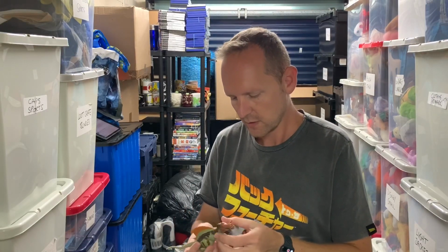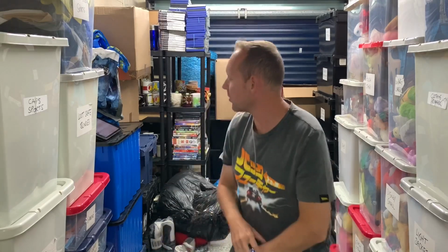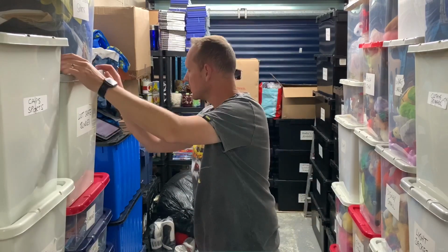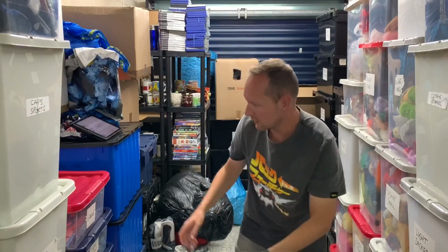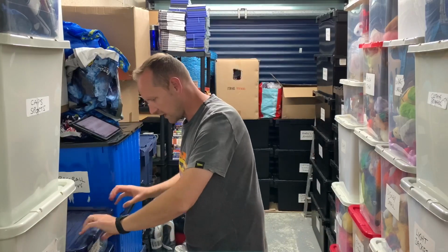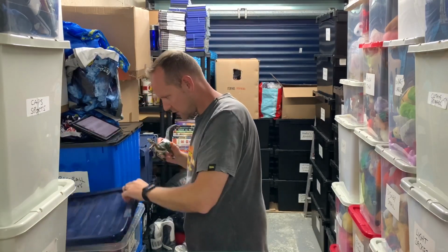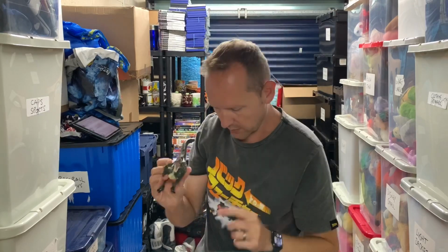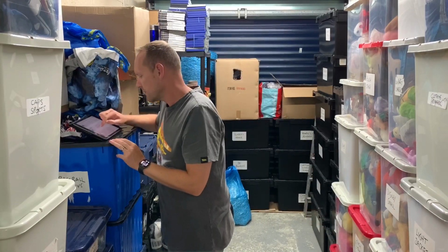This Spinosaurus Jurassic World figure. I took an offer on it and it went for £14. Got that in a job lot of dinosaurs. Now I've also sold another Jurassic World, which I might as well go for now. Where is it? It should have a sticker on it because it's not 100% working. It's that one. It's got not working on it. I labelled it because I've got a couple of these same ones. This one doesn't work properly. So that went on an offer for £7. So I still got some half decent money for it, despite the fact it's not 100% working.